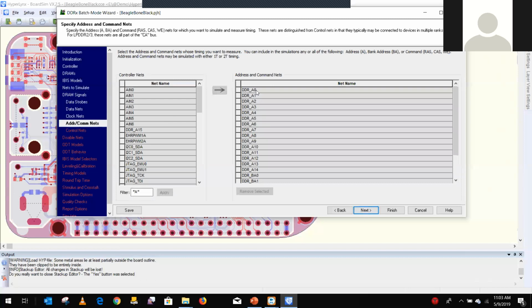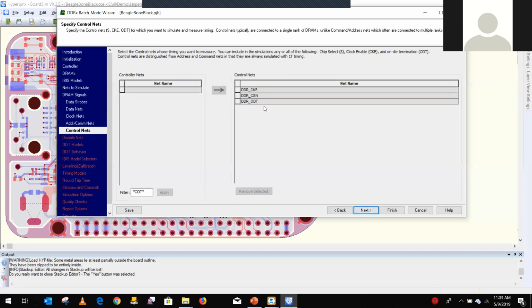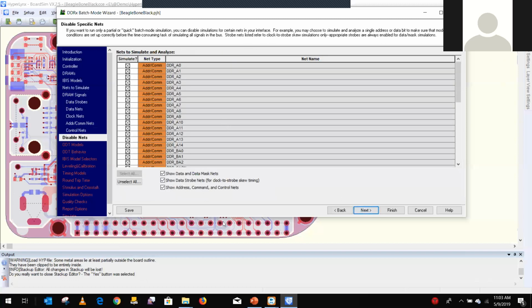These are the address lines, A0 to A14, bank address, RAS, CAS, write enable, okay. CKE, chip select, ODT controls. And what are we analyzing? We're analyzing everything. All the address lines, all the data lines, all the control lines. If you don't want to analyze something, just uncheck it, okay?